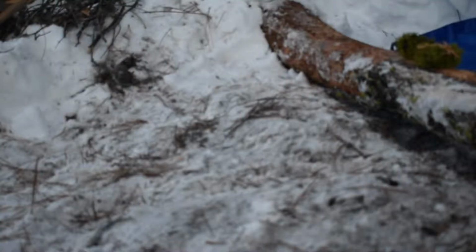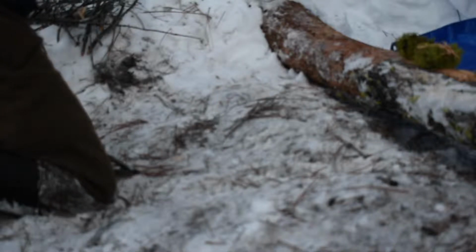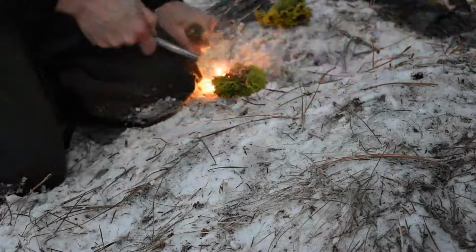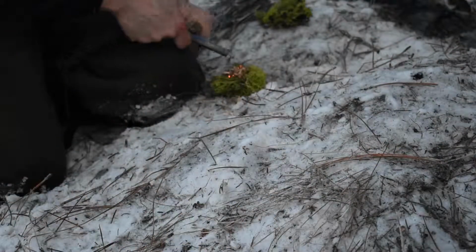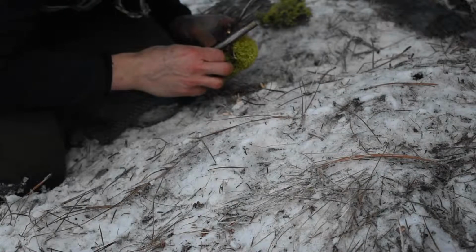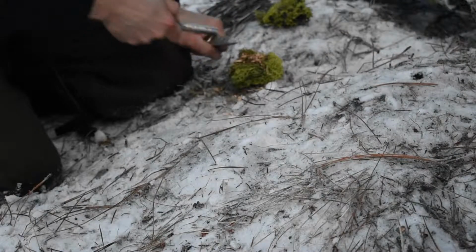I like it. Okay, I gotta be quick. My battery is about to die, unfortunately. I do have another one with me, but I just wanna lose some light here. Can't help but lift that thing up when it does that.